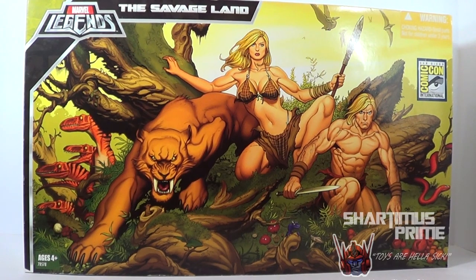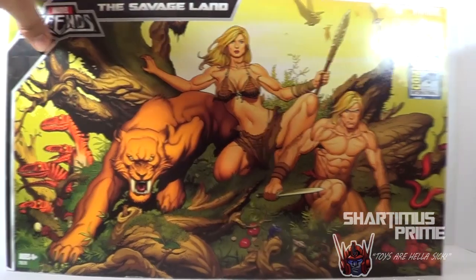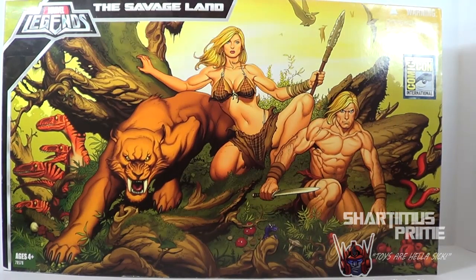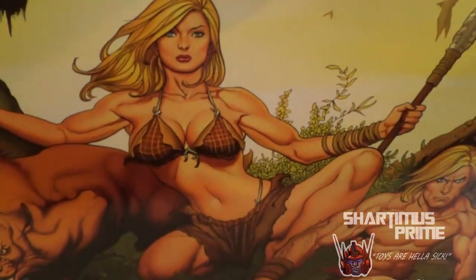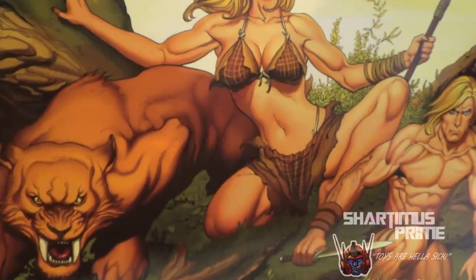As you guys know, I usually don't like to show the packaging in videos, but I love this artwork right here. Frank Cho, everybody. One of my favorite comic book artists. The way he draws women, I mean, it's just impeccable. Look how fine this Shauna is right there. The thicknesses, the bulging boobies and everything.